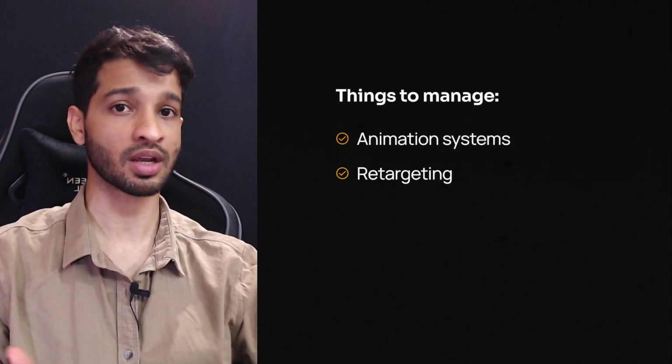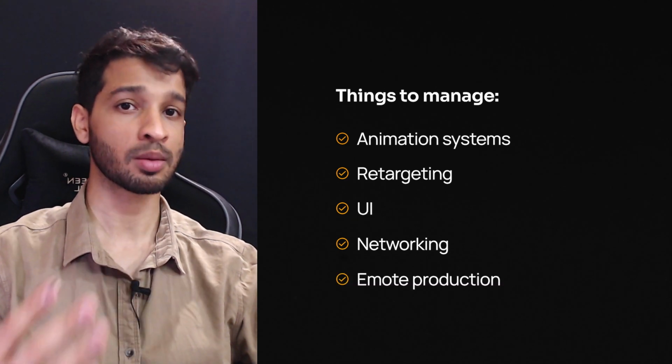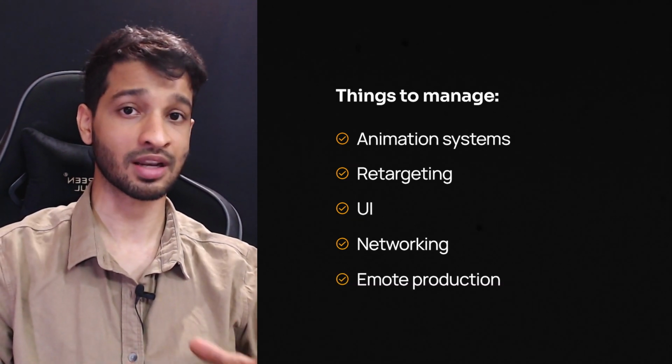Well, creating emotes or animated avatars requires a lot of skills. It is really difficult and time consuming just by using regular software. And integrating these emotes into an application is a huge hassle as we have to manage a lot of things like animation systems, retargeting, UI, networking, emote production and all the other things that are related to it.